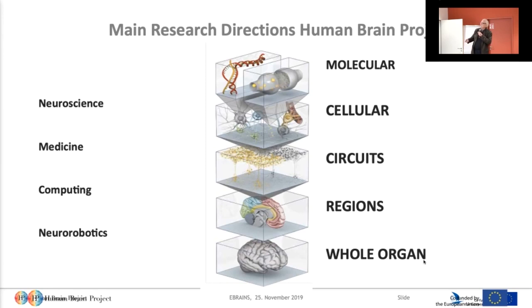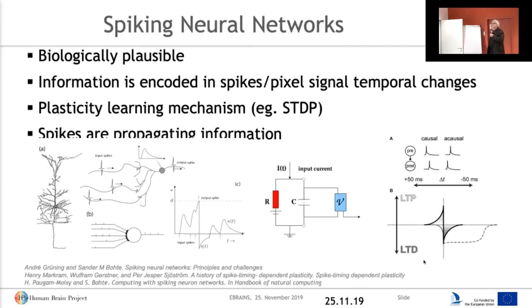neurocomputing, computing itself, these are different paradigms to today's computing. And medicine and neuroscience were already mentioned in the previous talks. So which type of neuron is the right one? Of course, we said it should be in some way plausible so that we have the threshold, that we have relaxation times, that we have the amplification basic functions. And the models we are using actually are simplified to that one.